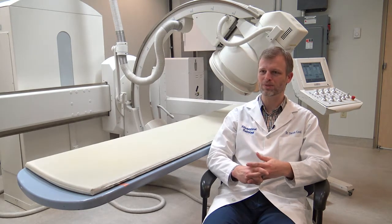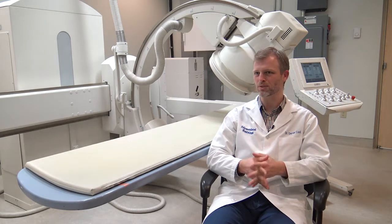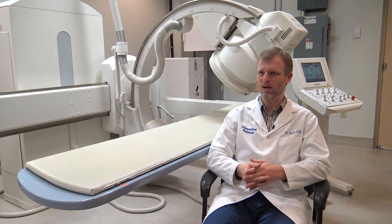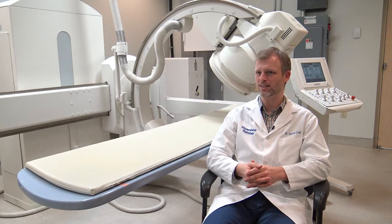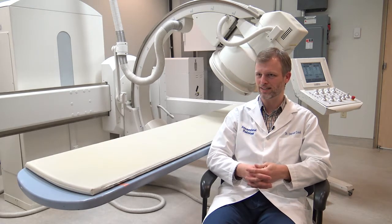Ultimately, food and nourishment is a key component of anyone's survival, and for patients that can't eat or can't safely eat, malnutrition becomes a major concern for them. So gastrostomy tubes are key for them to be able to get the nutrients and nourishment that are needed.